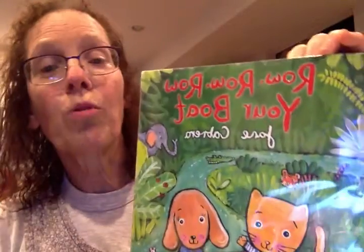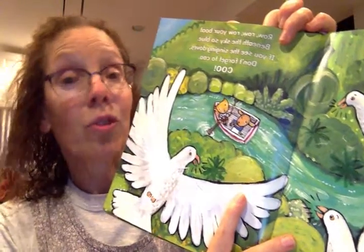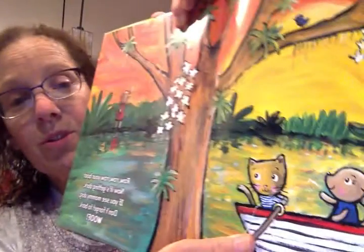Hi, sweetie pie. I don't know why it clicked off right then, but it's back to this Row, Row, Row Your Boat book, and we just left off with the doves, those little white birds. In our yard, when we have them, we have the gray ones, not the white ones, and they have mixed colors. But they make the same sound. Coo, coo, coo. There they are in their boat.